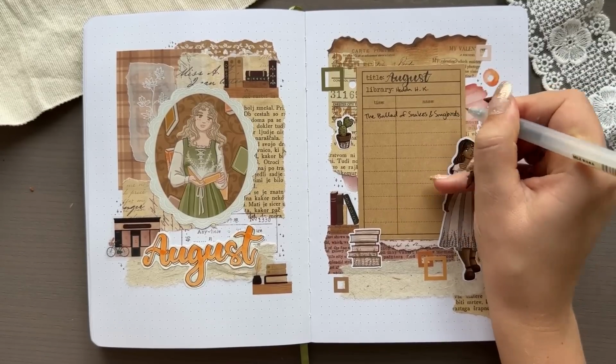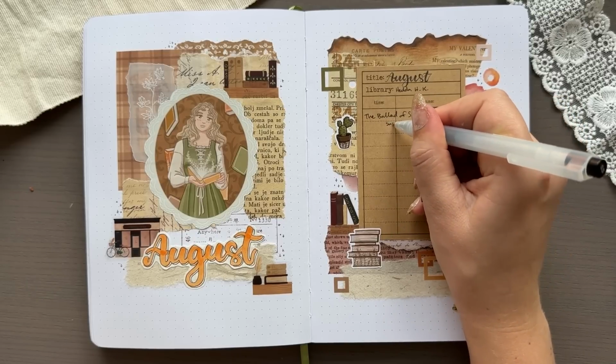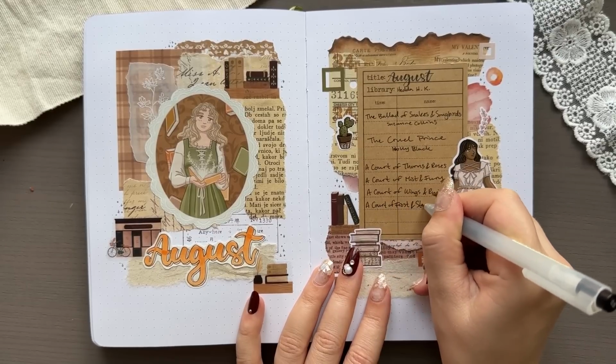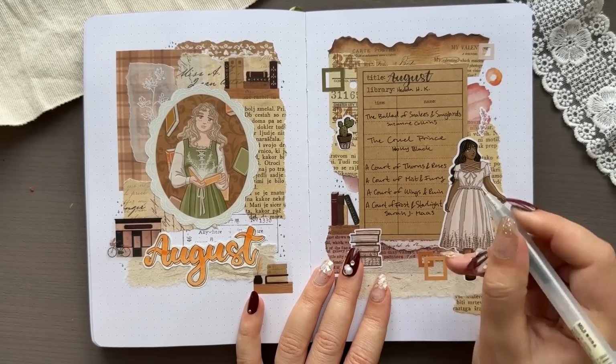So that was all of the books that I read in August. It's not very often that I read 6 books in 1 month, but it really helped that 4 of them were dramatized audiobooks. So here we have a little flip through of all of the spreads that I made.